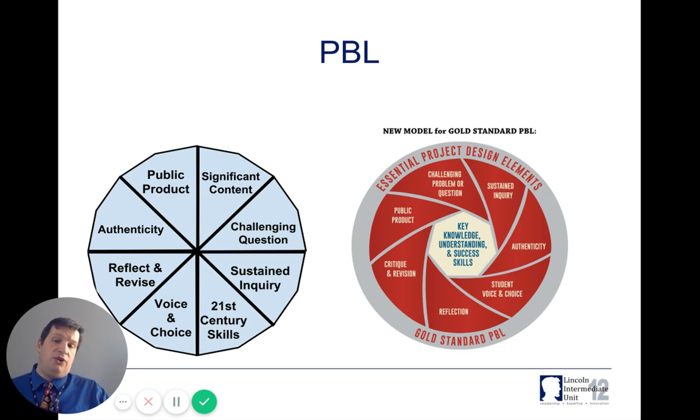When IU12 looks at it, we look also at significant content. It is important content. In this case, it is standards based, and that there is a key connection. So you take that centerpiece of the PBL version from Buck Institute, and we kind of broke it up into public, significant content, and 21st century skills, so that it's a little of everything. We look at it that it's specific to the content that you're teaching, and that they also gain the skills. So let's talk a little bit about them. And I've organized these more towards the Buck Institute, but as I said, they kind of correspond.